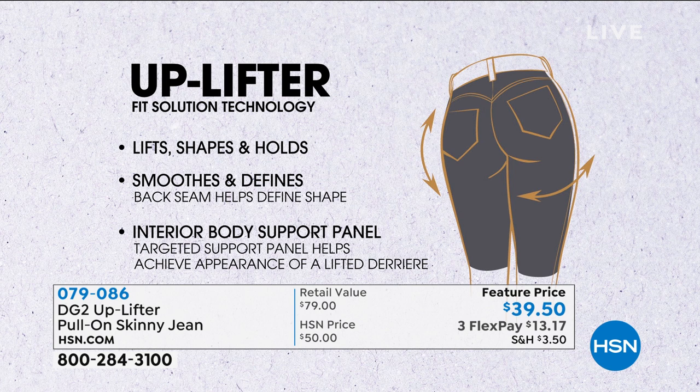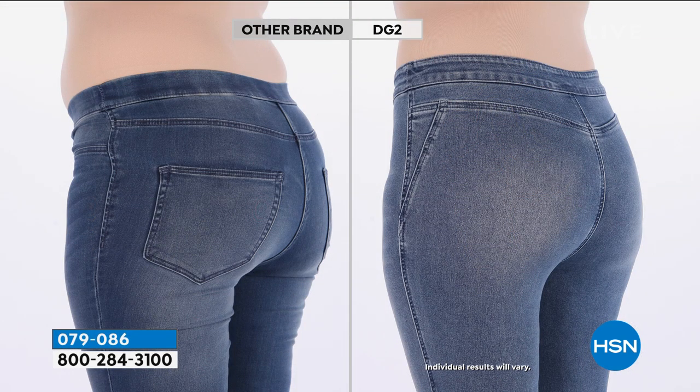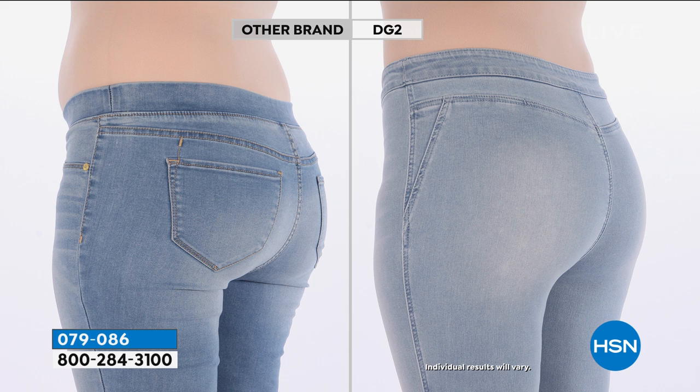As well, which is all part of shaping. So this is not only about rounding and lifting and making you look firmer and more youthful. That diagonal extra seam that comes off of a now sweetheart-shaped back yoke is about bringing in your upper hip area. So think, you're leaner through the hip, you're raised, and rounded through the derriere. It makes the most immense amount of difference when you put anything on.